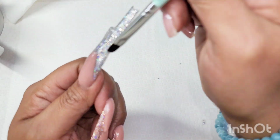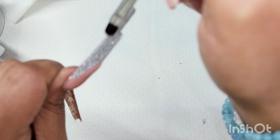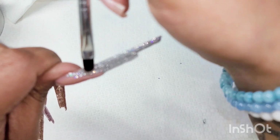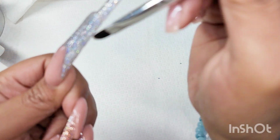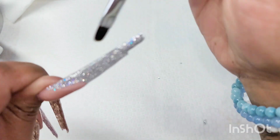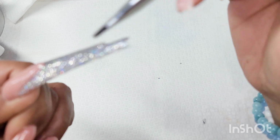So here, as you can see, once I apply the polygel to the sidewalls, I just make sure that it reaches both sidewalls, and I just start brushing it down. You will see me go back and forth using isopropyl alcohol, because that's what I'm using as a slip solution.